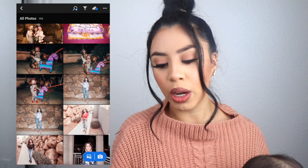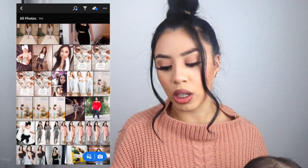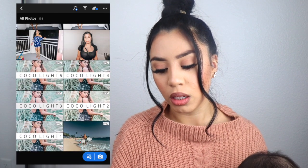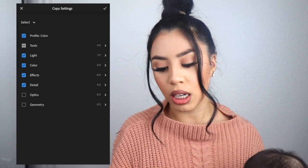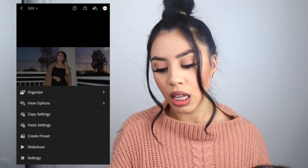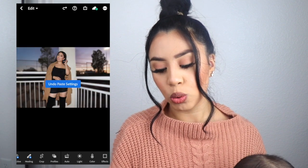So basically what I do, I already kind of know because these are all different filters. So what I'm gonna do is I'm gonna go to the picture. You guys can go to the filter. Let me just show you guys how I do it with the filter. So I believe it's this one. Basically what I'm gonna do is copy settings, copy all the settings. Then I'm gonna go onto my picture, which is this one. And then I'm going to paste settings, and I'm not completely happy with it, so I'm gonna go back.